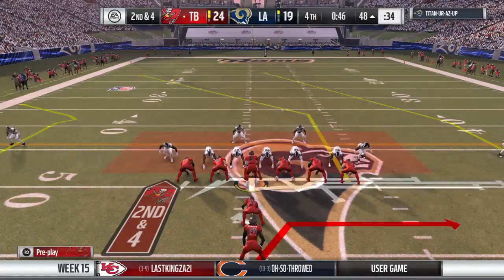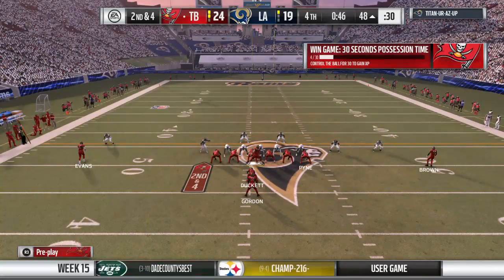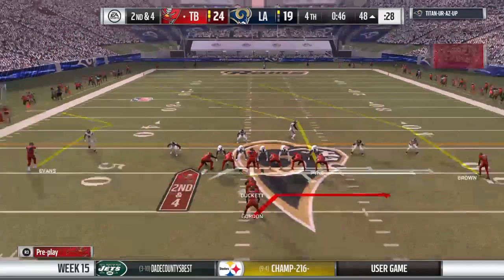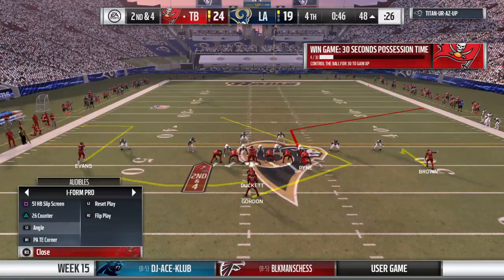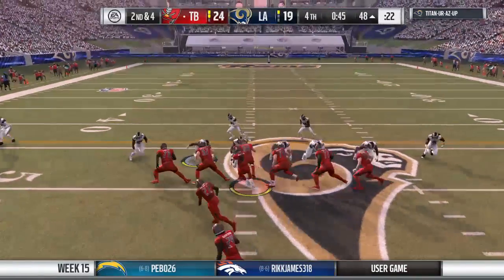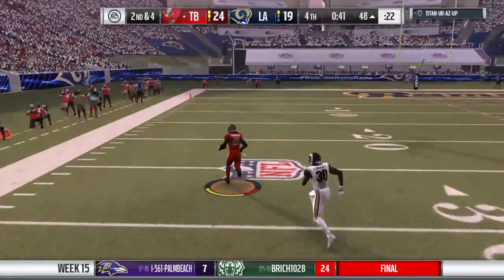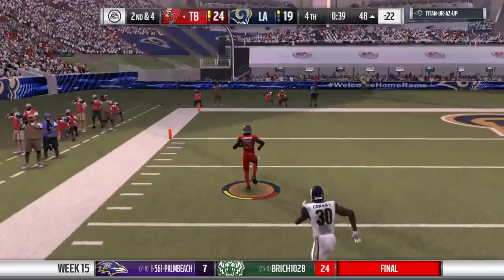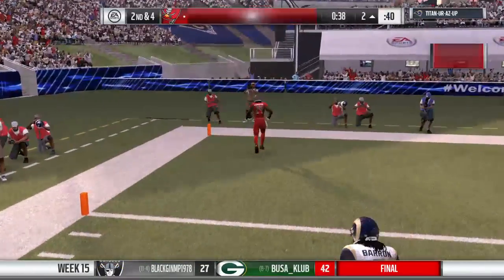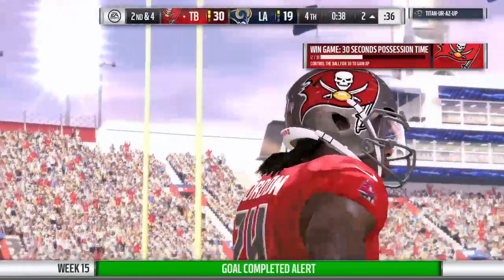They come out here in the eye. They keep it on the ground. Again, Gordon. There goes Melvin Gordon. And he's across for the touchdown. And in the final minute, that should just about seal it.